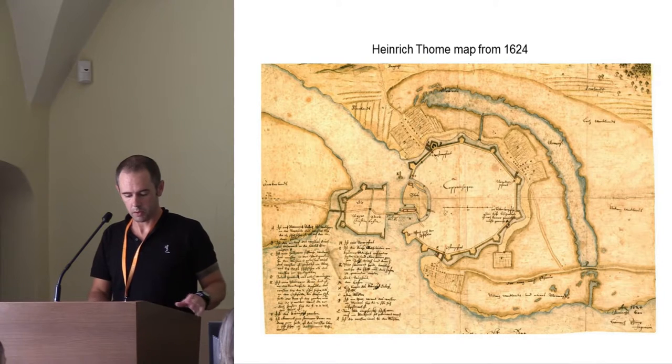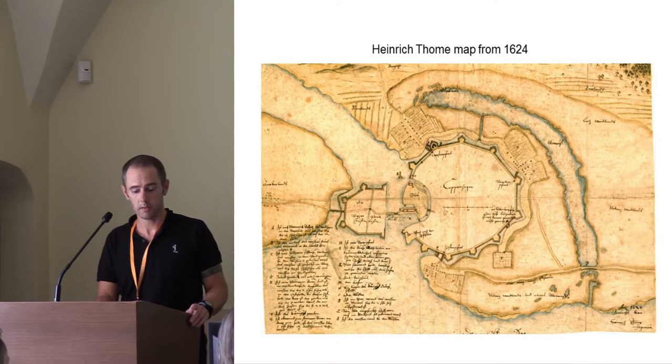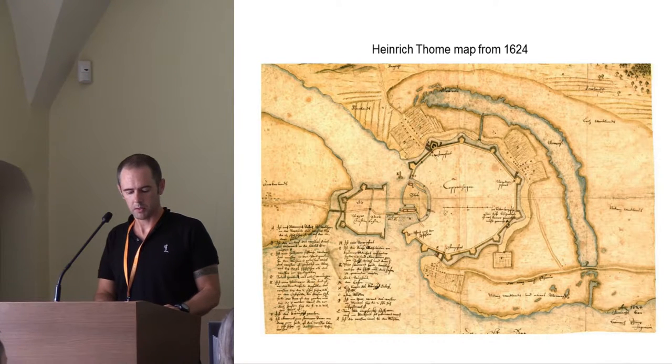It was deep enough to reach the water table, and it's also possible that the sea extended up the moat as far as where we were working. So the base of the moat was definitely wet. The rampart only survived in small fragments, so we can't say much about its form, other than it seemed to be made of clay.